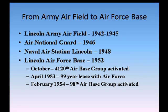And after extensive lobbying in Washington and at Strategic Air Command headquarters in Offutt, the base had been reactivated as soon as October 1952. The first unit there was the 4120th Air Base Group, and their task was to develop public relations with Lincoln and get the ball rolling as far as developing new structures and maintenance of the base. By April of 1953, Lincoln voters passed a 99-year lease measure to allow the Air Force to remain essentially permanently at the base as long as they wanted.